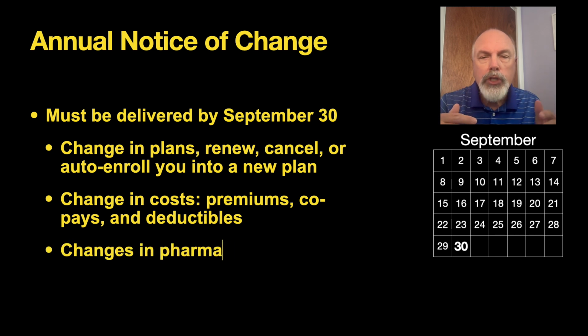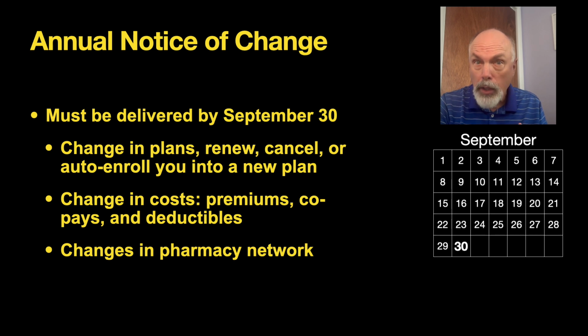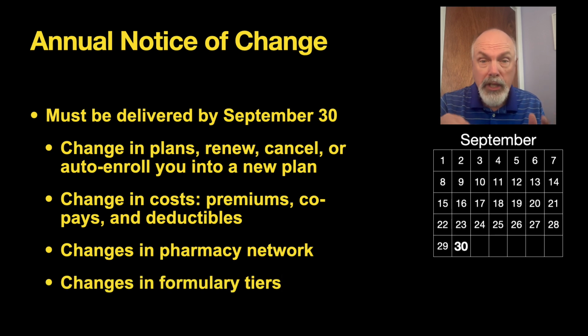Also look for changes in the pharmacy network. Is your local pharmacy still in a preferred network, or will they kick it out of the network? Will you have to change your mail order prescription pharmacy? Finally, look at changes in the formulary tiers. Is your drug still covered in their formulary, or will it move from a free preferred generic in tier 1 or 2 to a more costly tier 3 or 4? Will they add controls, like requiring you and your doctor to try another less expensive drug first?